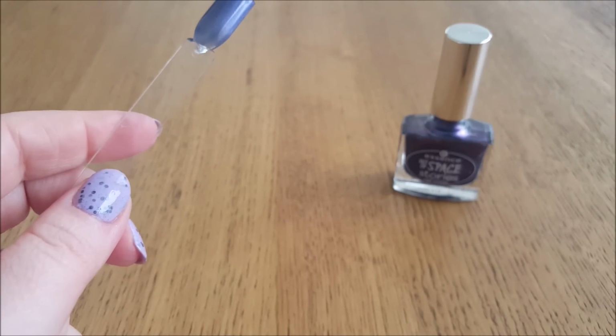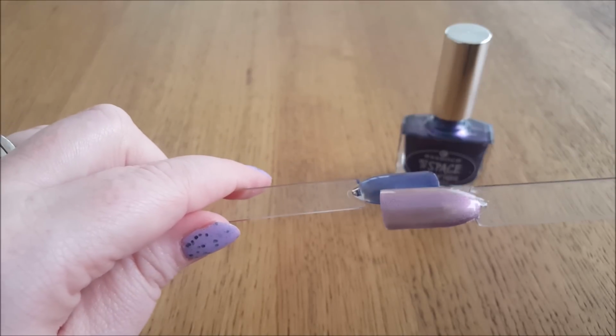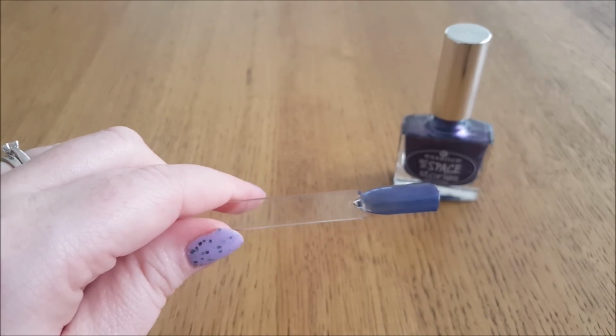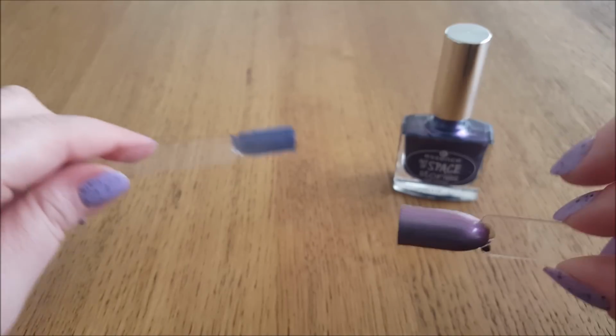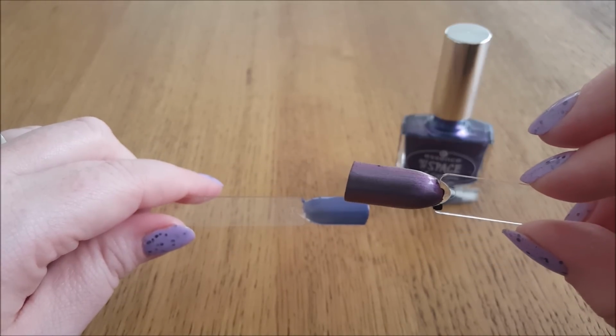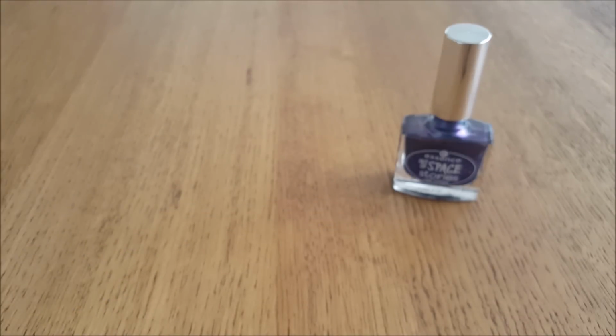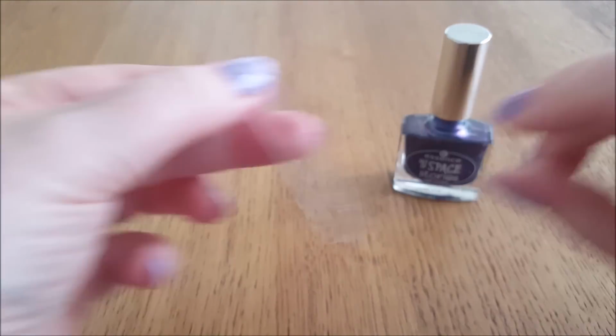This is the other colour shifting. It definitely does get those brush strokes. Those brush strokes definitely show up. But once they're over black, not that bad actually. Oh no, they're still there. But you can see the shift. I think I'd have to be a bit more careful if I was doing this as a manicure. Just a little bit more careful.